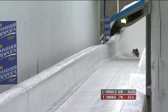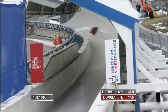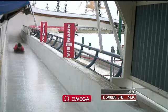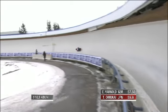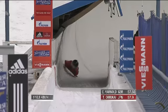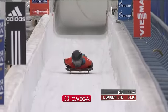Looking to keep it under 59 seconds here and make her way to the second run. The top 20 will advance. This is the final competitor here in run number 1. She's dropping speed all the way down. Close. I think if she's going to be within 144, she should be okay. 134, 20th place. 20th spot. She bumps her teammate.